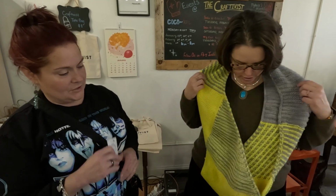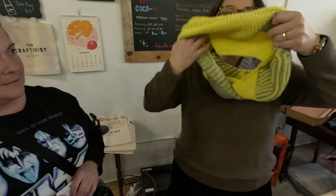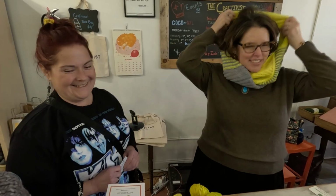That's awesome. I just love the different stitches. And when I come in and I'm cold, it keeps me warm. This is my shop sample I'm wearing around the shop today.